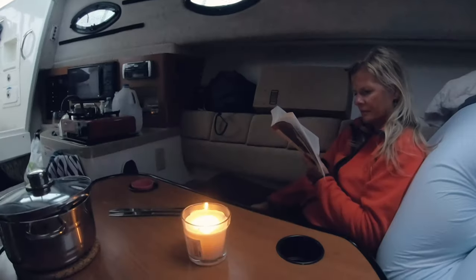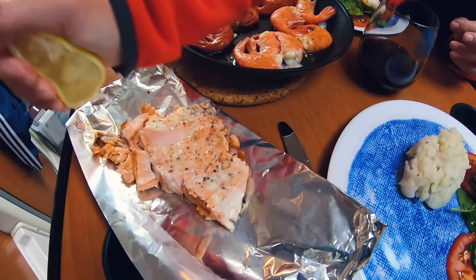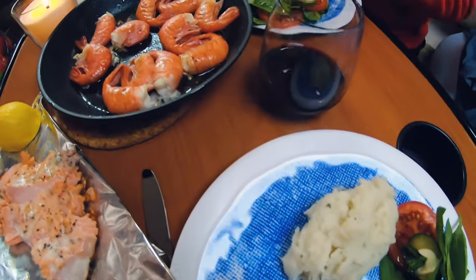However, we are warm and cozy inside the cabin on the boat. We cooked dinner and played some board games, and now it's bedtime. So tomorrow's a new day, and we're hoping for clear skies.